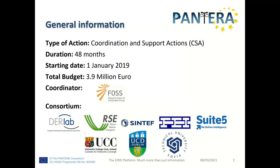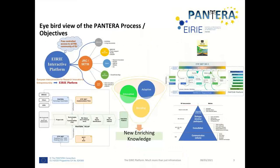And we, as a platform, we are trying to find ways of helping this. And we, as a PANTERA project, we have put in a process through which we aim to bring together activities in Europe that will generate this ERIE platform, as we call it, the European Interconnection for Research, Innovation and Entrepreneurship, the platform that is going to be hosted on the JRC Europa Smart Solutions Services area. And this is what is going to give it sustainability as to continue serving the research and innovation community of Europe after the end of the project.